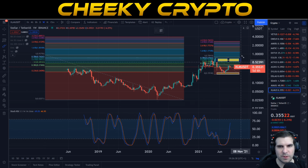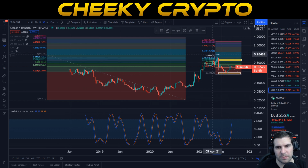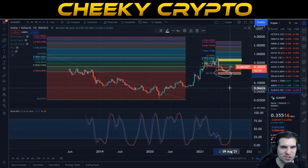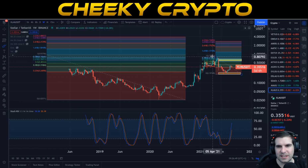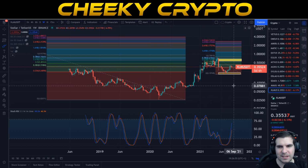We obviously have the first one on the right-hand side over here. This basically shows the high we've had recently in 2021 and the low of the correction wave that we've just been experiencing. During that pullback that Bitcoin had, it did pull XLM all the way down to, I think, about 19.7 cents. So from a previous high of 79.9, it's a significant pullback.